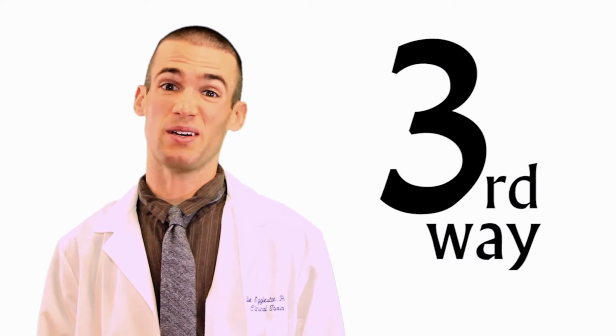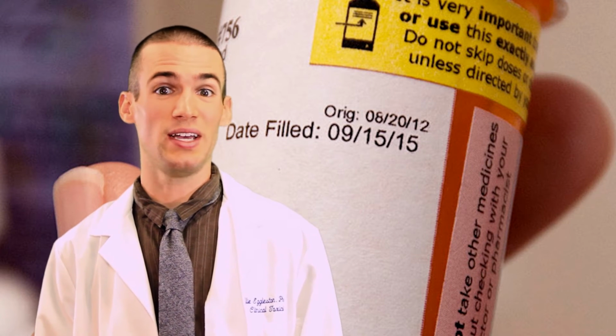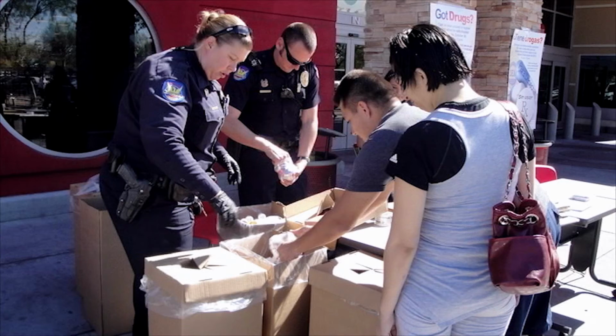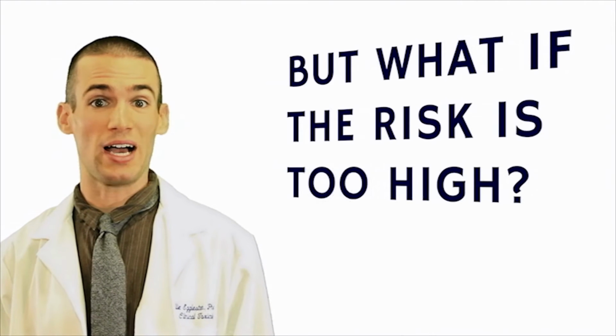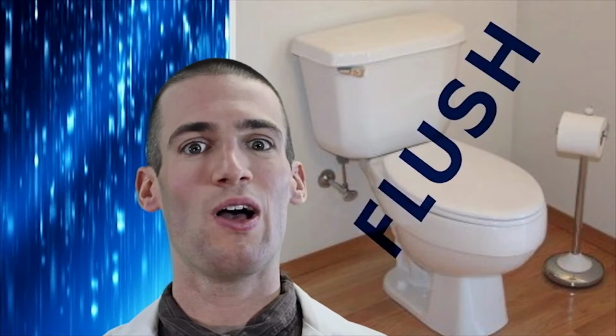The third way to get rid of medications is not the best way, but is okay sometimes. Some medications, like prescription pain medications, can be dangerous if someone gets into them, whether accidentally or on purpose. Someone who wants to abuse drugs may take this type of medication even if it is not prescribed to them. The best way to dispose of any medications is to take them back to police departments or pharmacies, as we talked about earlier. But if this isn't possible, and an adult decides that the risk is too high because someone might take the medication by accident or on purpose, the answer might be flush.